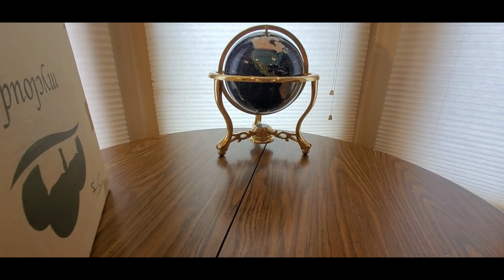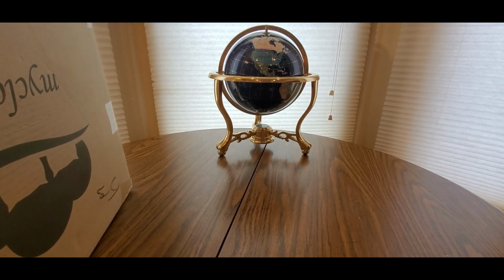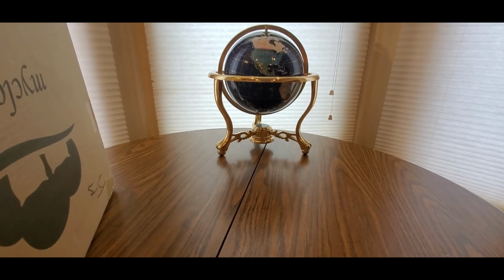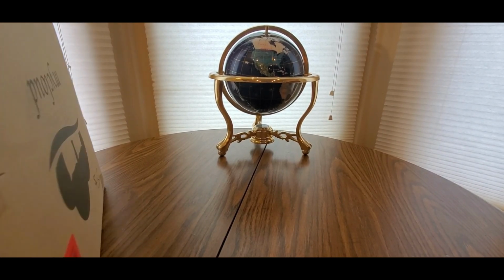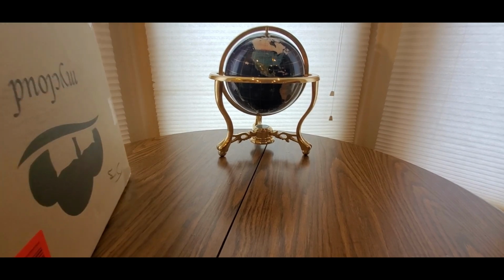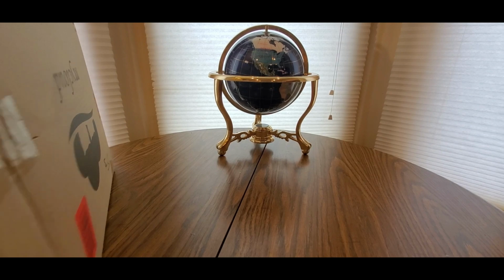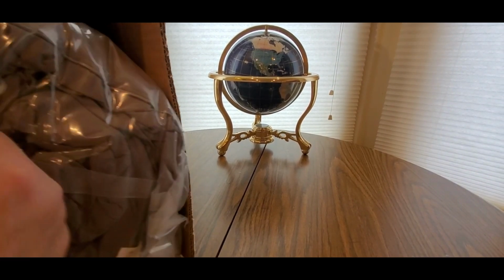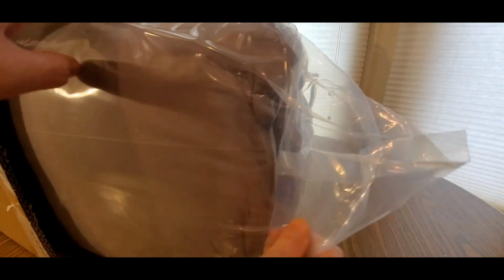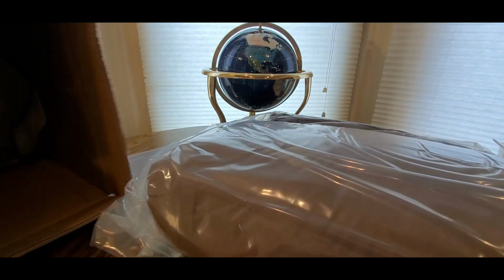Oh, come on. 2 seconds, guys. Bear with me. There we go. One snip. Another snip. Alright, we got him out. Now it's got to pull out. Oh, they got it vacuum sealed good. Alright, here we go. It is a comforter.